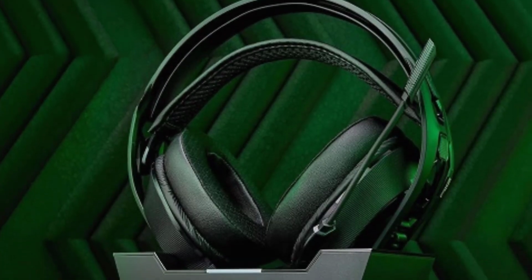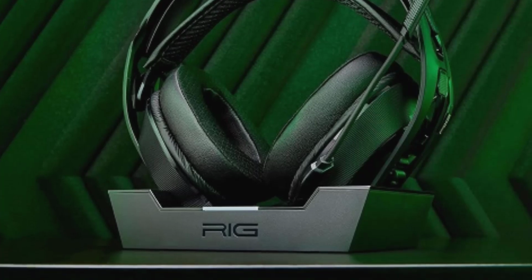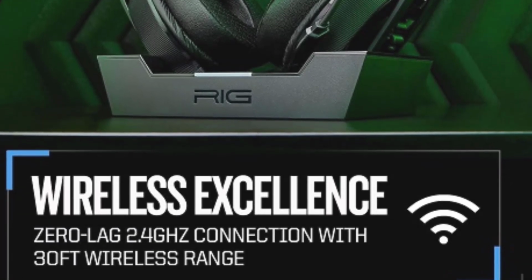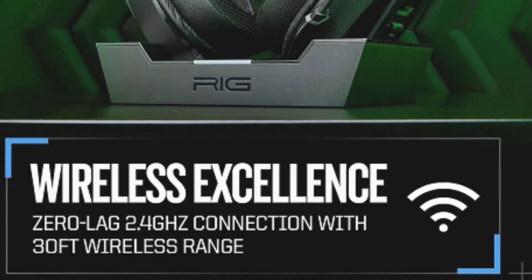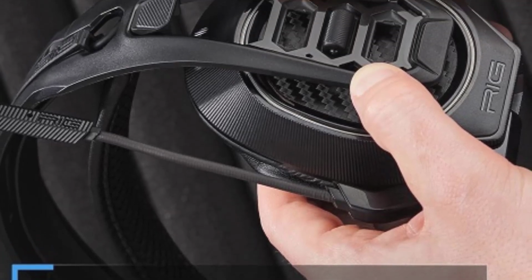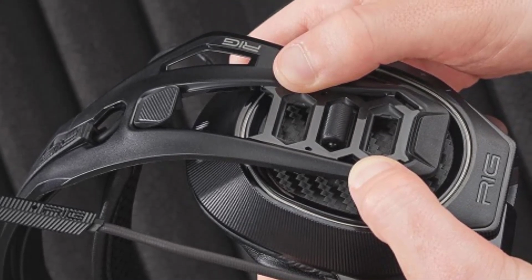Overall, the RIG 800 Pro HX Wireless Gaming Headset offers exceptional audio performance, outstanding battery life, and superior comfort. Its advanced features and versatility make it an excellent choice for gamers looking for a high-quality, multi-platform headset.